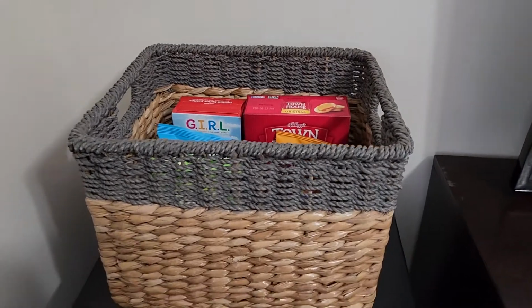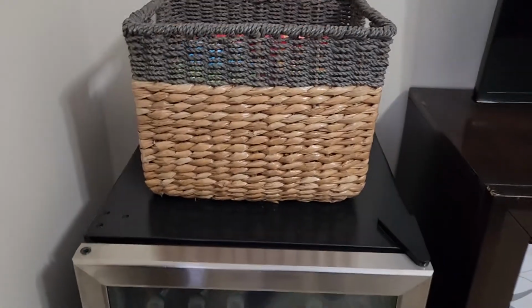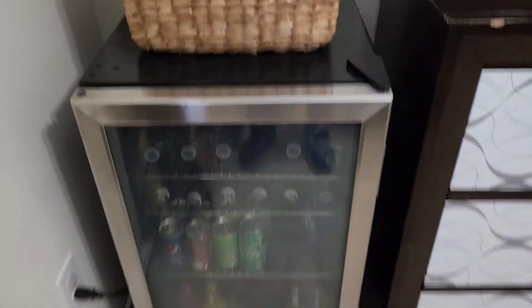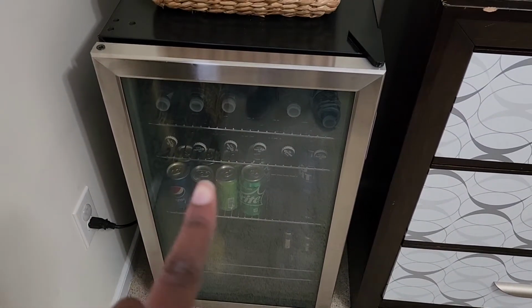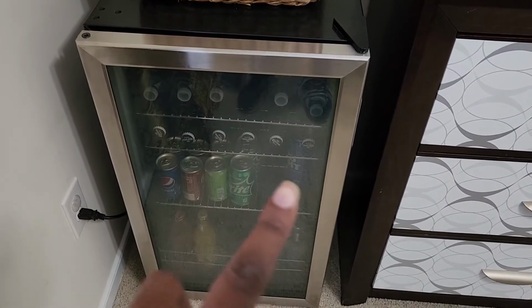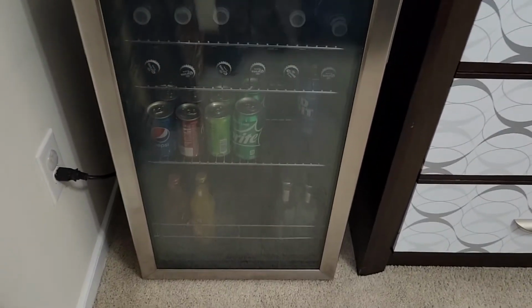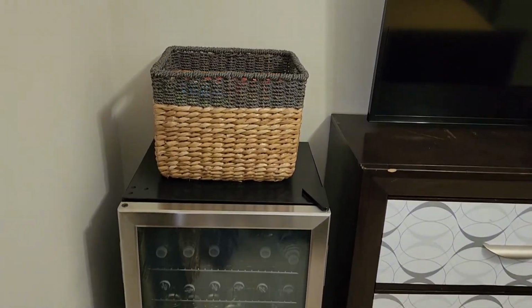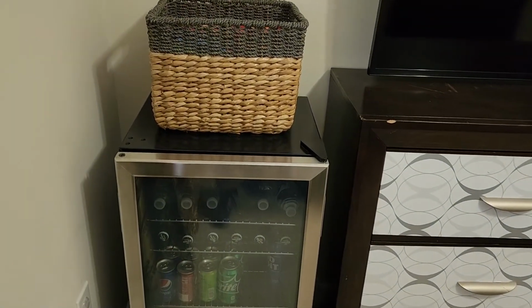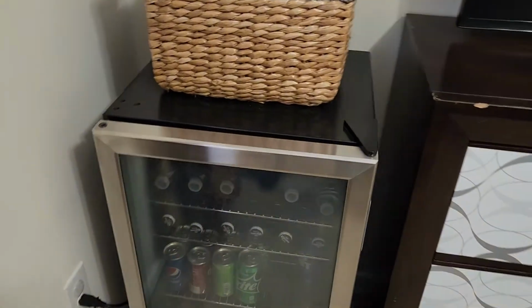Now, I know not everyone has a spare refrigerator, but we did, and we put all of our spare drinks that we were going to put in the room here, and actually a few other drinks as well. We have that in this refrigerator, and that way again they don't have to leave the room in order to quench their thirst.